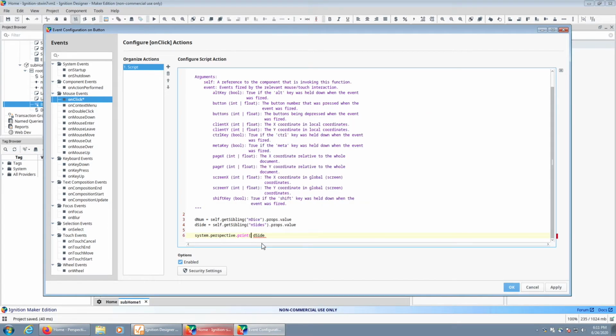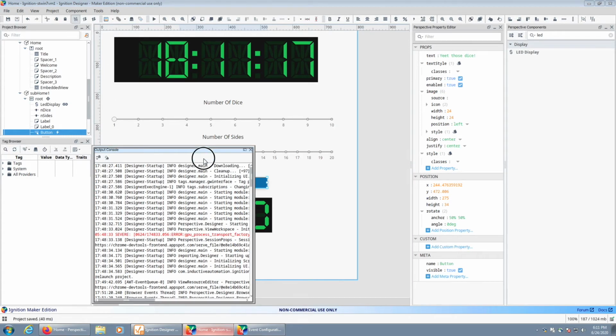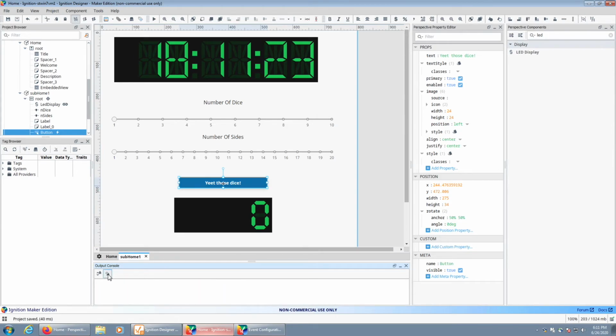And then notice that we do have to put this inside of parentheses because it is a function. So let's just go ahead and try that real quick. I'll hit apply. I'm going to click on tools and click on console and drag it down to the bottom so that we can see it a little bit. I'm going to go ahead and clear the console with that button so we only see new input.